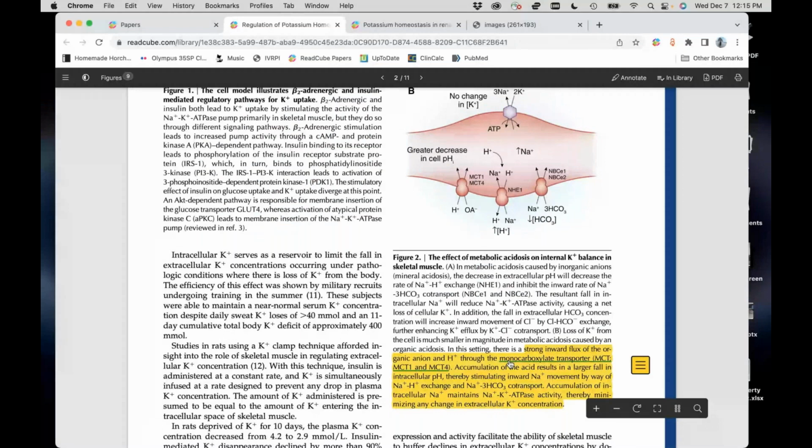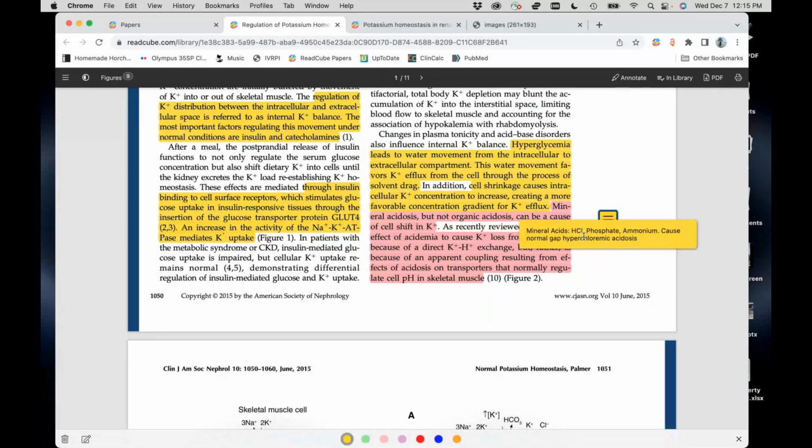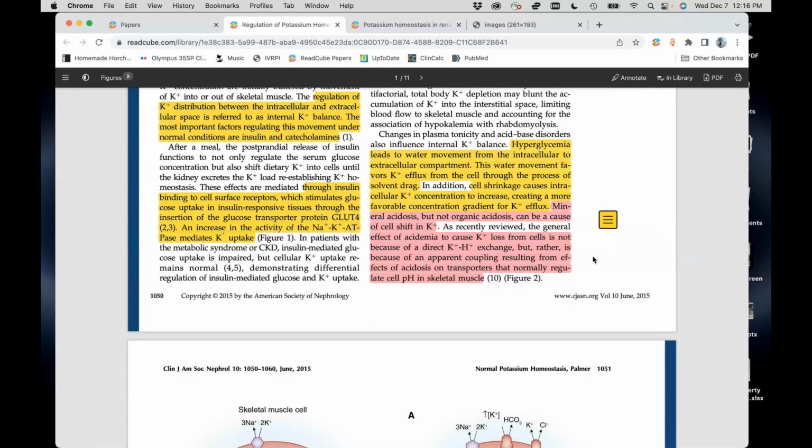And this actually makes all the difference in the world when it comes to the development of hyperkalemia associated with acidosis or not. So if we just review, we're talking about organic versus inorganic, so the minerals, those are your inorganic acids. That's going to be hydrochloric acid, phosphate, and ammonium. Those are the main ones. So clinically in our patients, we don't usually see hydrochloric acid in the blood. We can see ammonium be present, and obviously we can see hyperphosphatemia, but I think this is a very uncommon situation. When we see it, it should cause a normal anion gap hyperchloremic metabolic acidosis. Most of the acidosis we're going to see is going to be organic, meaning it's coming from lactate, from keto acids, from uremic acids. Most of those are also organic.